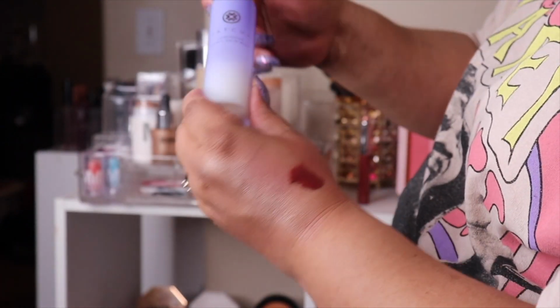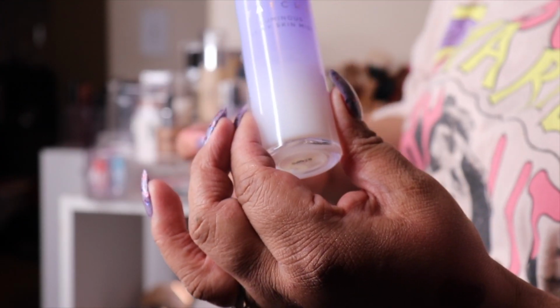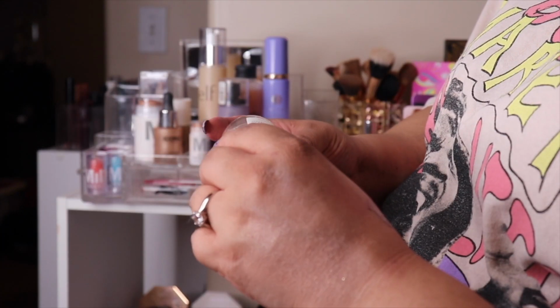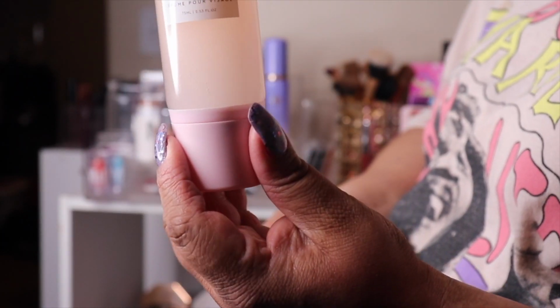And I have this one. This is one of my favorite ones around the winter time because it makes my skin look very nice and dewy. Then we have this one from Glow Recipe. This is another one of my favorites as well. I really like this one. Definitely gives you that glow.